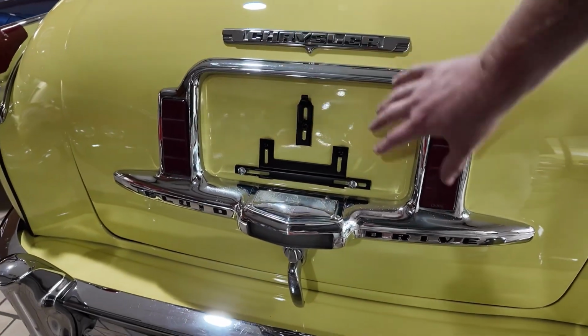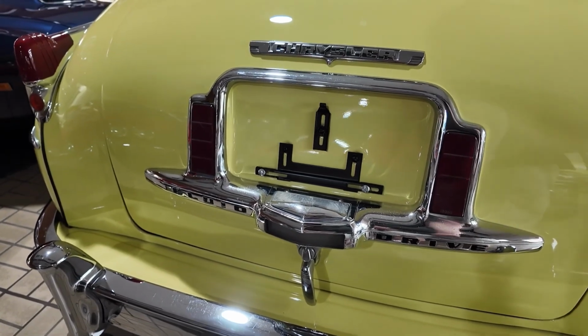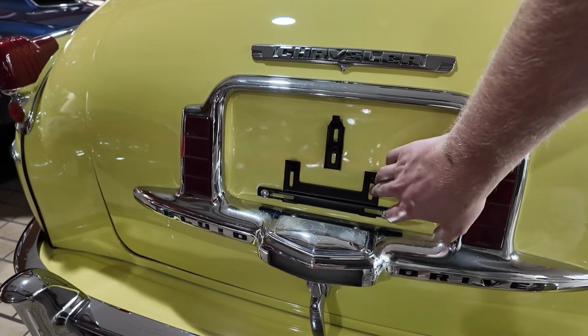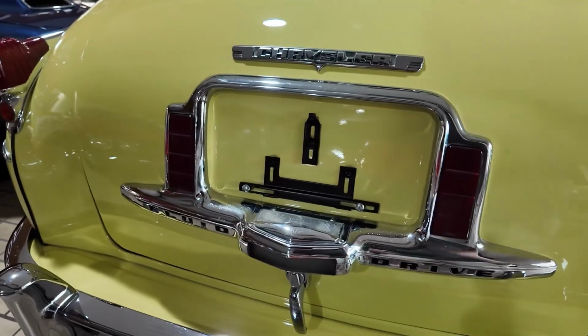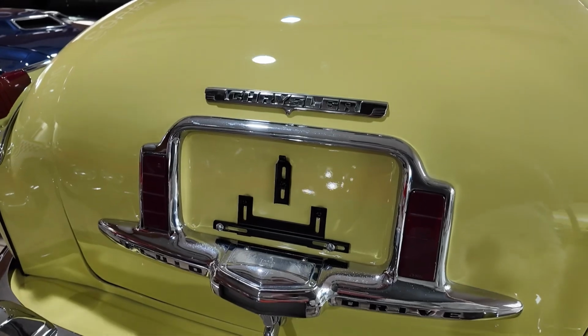Check out this license plate bracket. That has to be one of the biggest license plate brackets I've ever seen. I mean, the bracket itself isn't that big, but the bright work around it. It's almost like a shrine to the license plate.